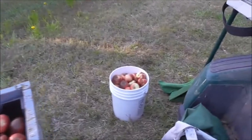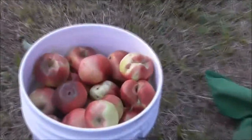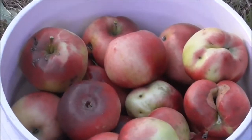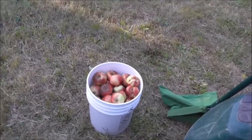I think I'm going to take the wormy apples, the not so good ones, and try the juicer on them. Make some fresh cider.